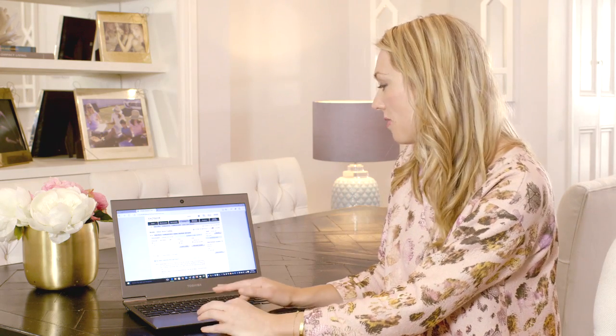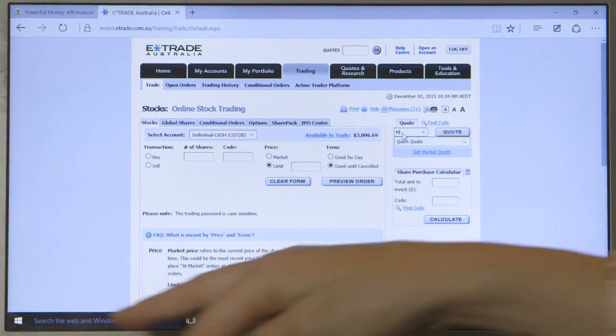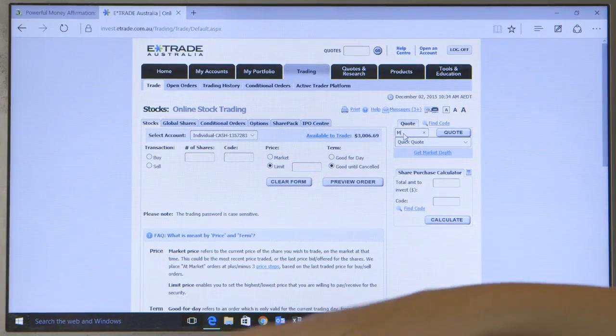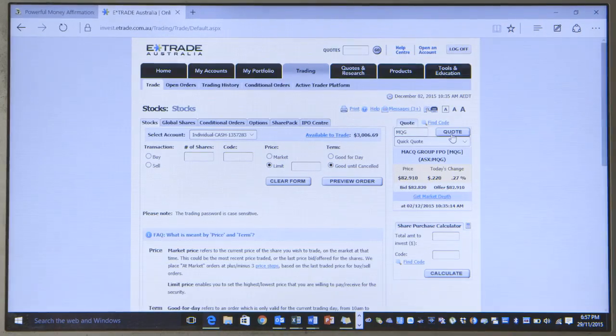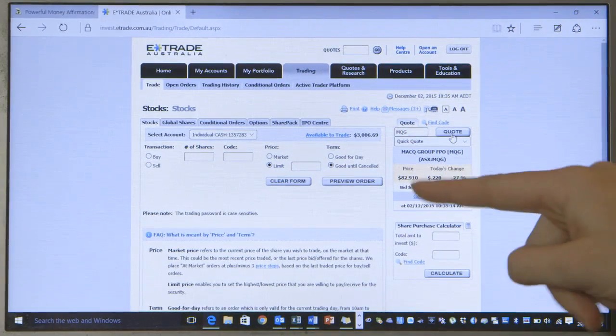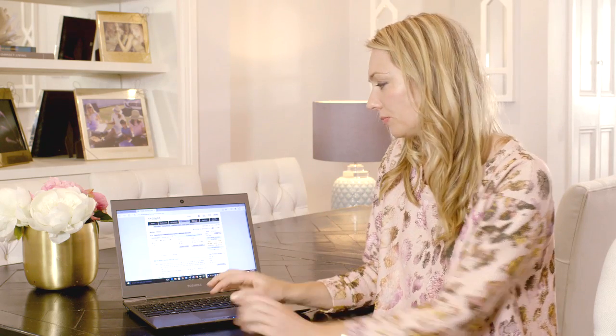Now, I've got $1,000 to invest in Macquarie Bank. If I go over here and get a quick quote as to what Macquarie Bank is currently trading at, I can see that it's trading at around about $82.91. So if I've got about $1,000 to invest and it's trading at call it $83, that means I can buy about 12 units in Macquarie, and that's simply by doing $1,000 divided by $83.